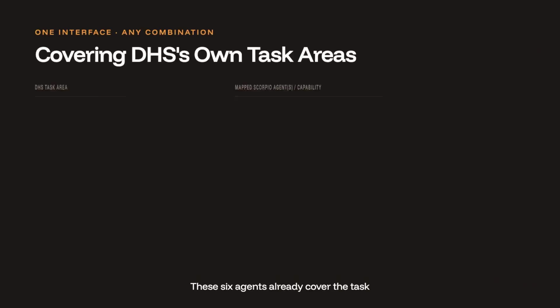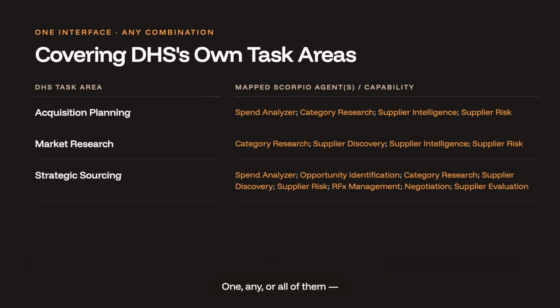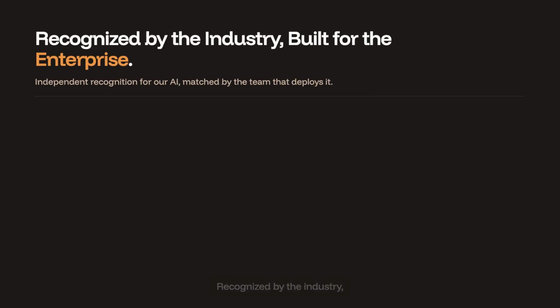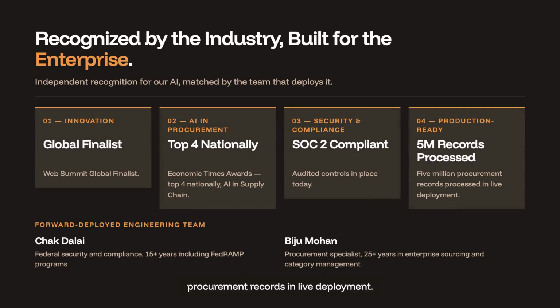These 6 agents already cover the task areas the solicitation names, one, any, or all of them, managed through a single interface. Recognized by the industry, SOC2 audited and proven on 5 million procurement records in live deployment, delivered by a forward-deployed engineering team that works alongside yours.